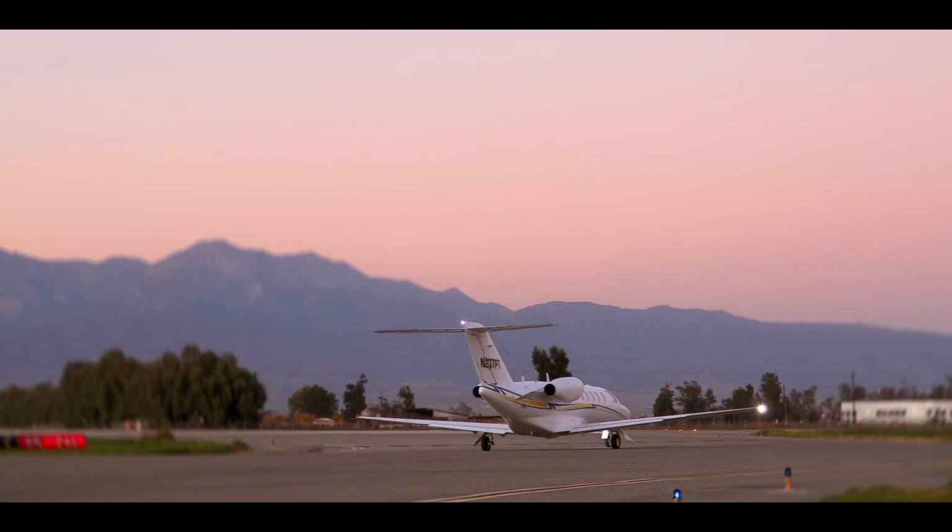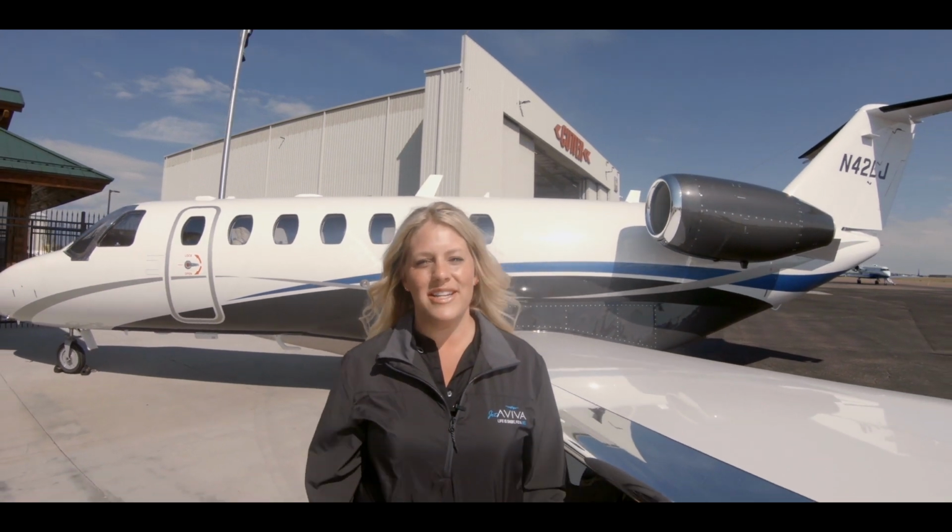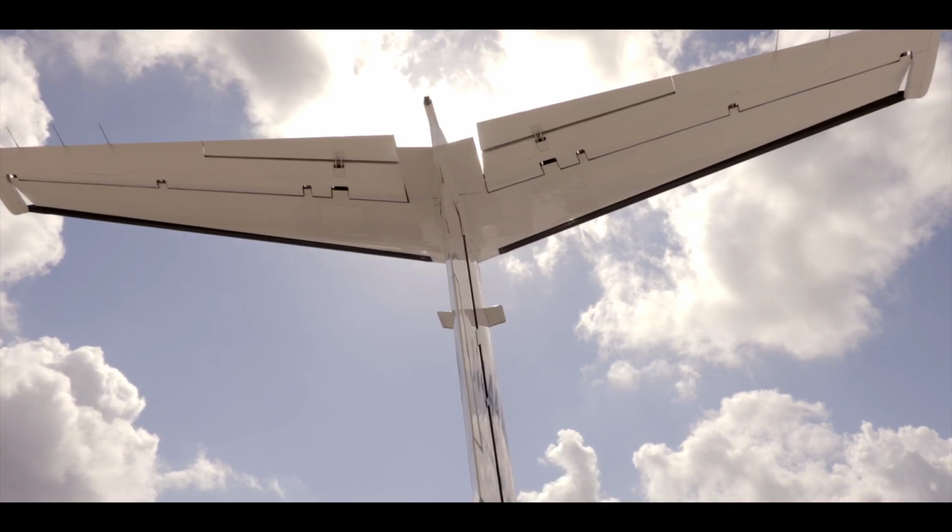As a pilot, the CJ3 offers a lot of great safety features, giving you and your passengers peace of mind. De-icing on the CJ3 is accomplished using engine bleed air on the leading edges, the engine inlets, and the windshield. The windshield also has a backup alcohol system. Rounding out the de-icing system are the pneumatic boots on the horizontal stabilizer.